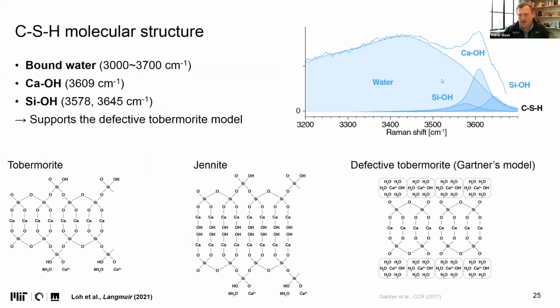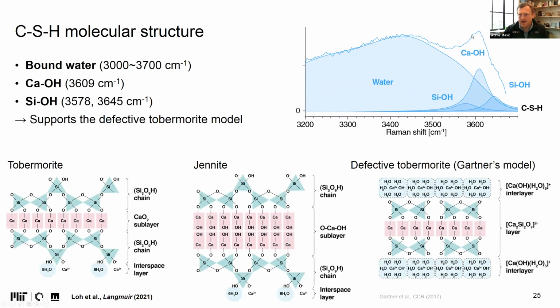You can also get a clear understanding by fitting peaks associated with CSH in the OH region, and here we were able to confirm the defective tobermorite model, Gartner's model, that was published a few years ago, with clear indications of calcium and silicon hydroxide environments.